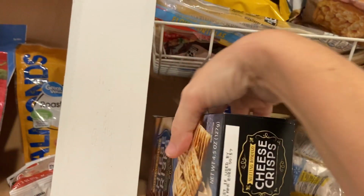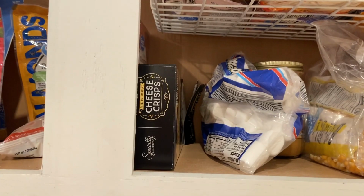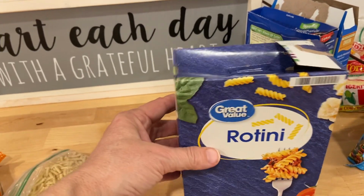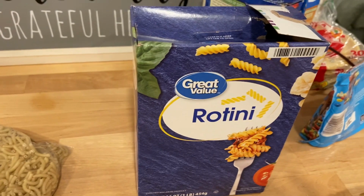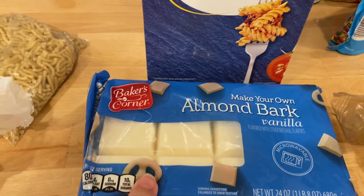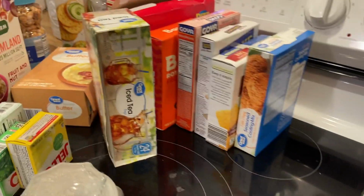I'm going to put these crackers here with the graham crackers for snack stuff. This is rotini. It's open already, so I'm going to put that in another container and put that with my pastas in the back room. I have a pantry back there, and that's what I'll use it for. I've got this candy, and I think I'll put that in the back pantry. So now, let's see.